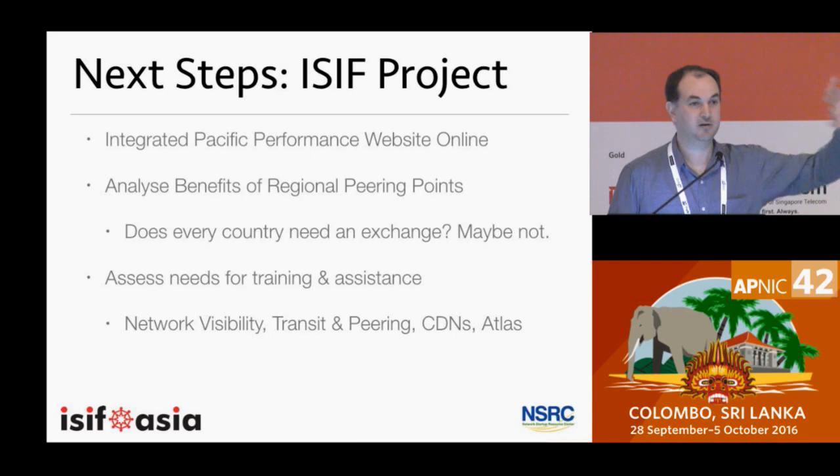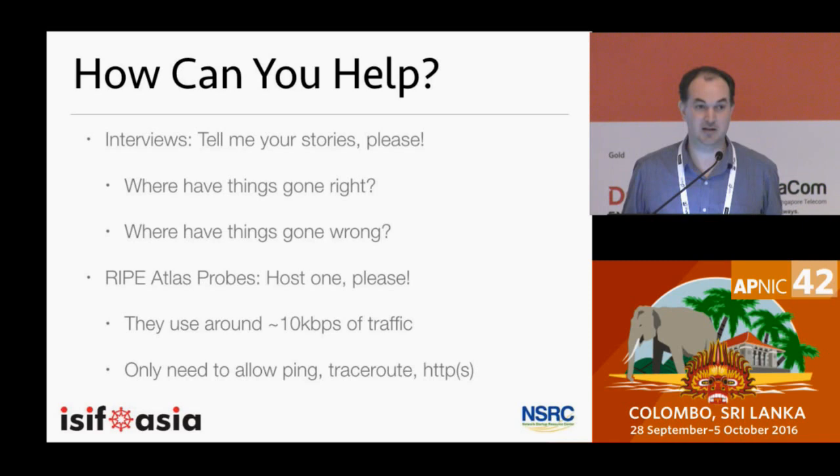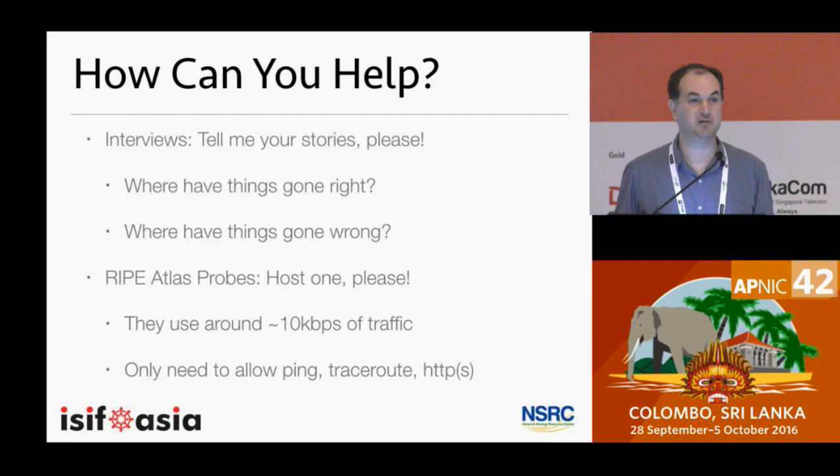operating the networks. How can you help? If you have stories about cables in the Pacific, telcos in the Pacific, transit arrangements, peering arrangements, CDN issues, please come tell me. Where have things gone right? Where have things gone wrong? If you do not have a RIPE Atlas probe in your network and you are in the Pacific or the Pacific Rim, please come talk to me.